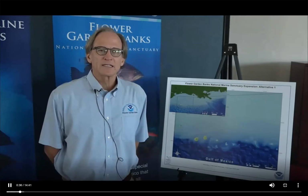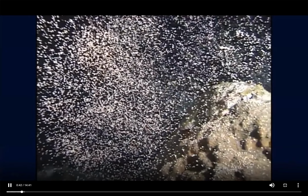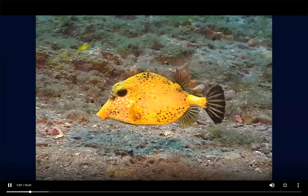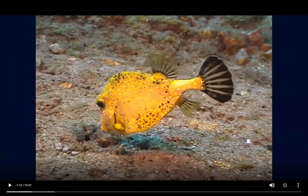Most people aren't aware that a lot of these areas even exist, but the Flower Garden Banks National Marine Sanctuary protects an incredibly healthy and incredibly important coral reef ecosystem located about 100 miles offshore of the coast of Texas and Louisiana. It's about 56 square miles in size, and it protects 3 individual bank features: the East Flower Garden Bank, West Flower Garden Bank, and another feature called Stetson Bank. All of these areas were recognized early on as being very important, providing critical habitat for a variety of biological communities and fish species.